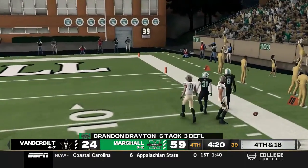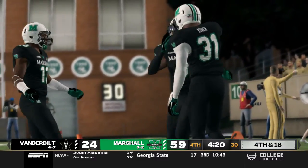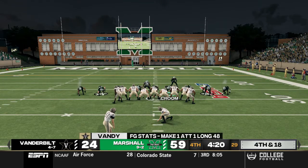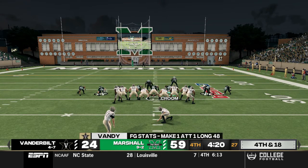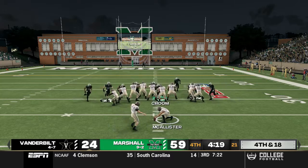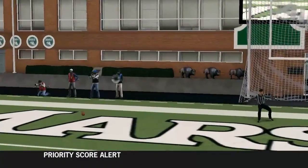Incomplete. You know, Brad, the defensive coordinator does a nice job with the coverage call here. Everybody's in position to be able to make the play. The only problem is they didn't intercept the football. They got to be happy with the coverage, but not happy with the result. They'll call on the field goal unit here for this long field goal attempt. Kicks away. And it's off the upright, no good.